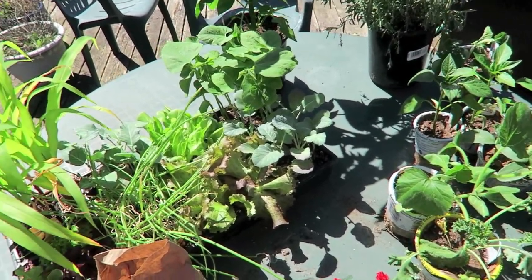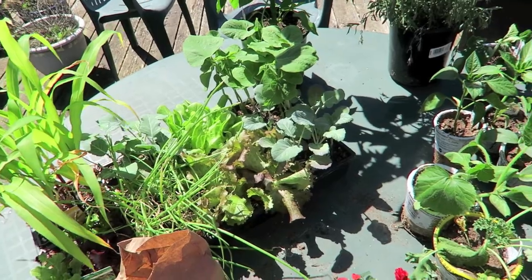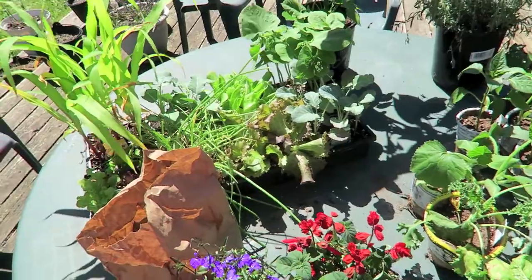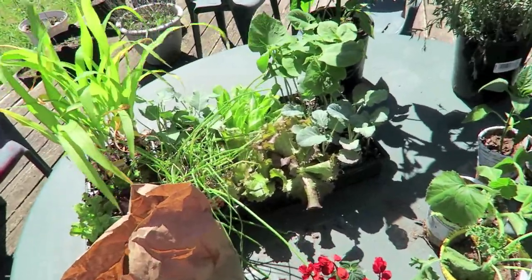And that's the other thing. I was going to get grapes too, but I don't have like a vine area for them to grow on. So let me know if you've grown grapes before and how you did it.